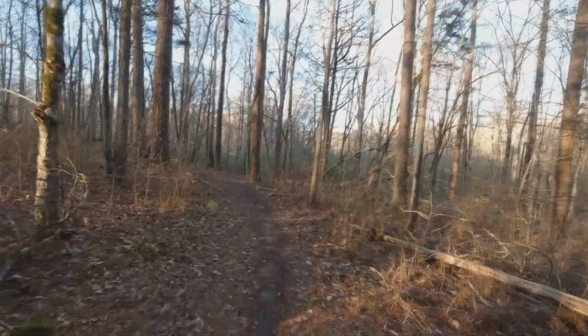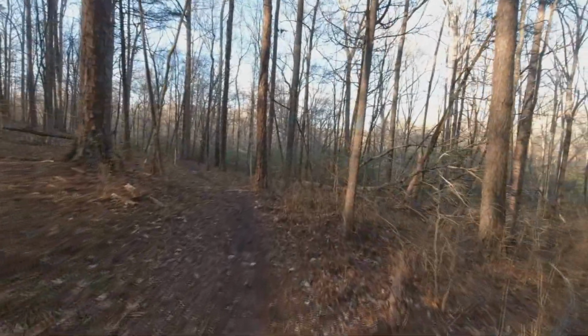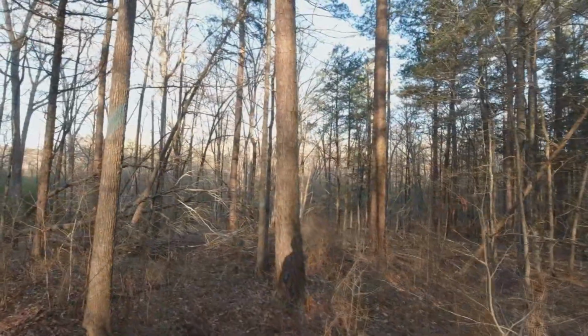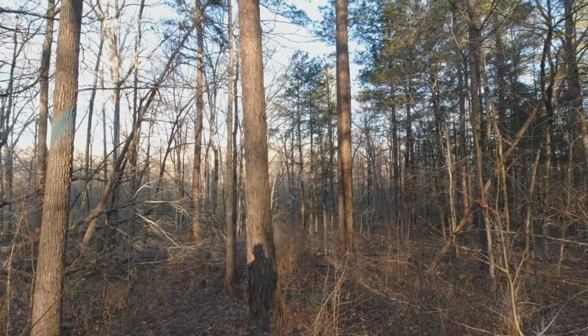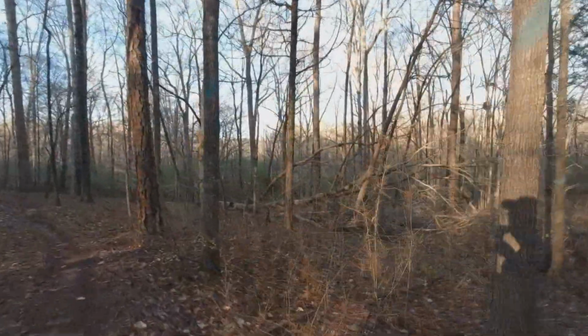I think this is the first, not sighting, but first place that we get close to Long Creek. Yeah, there it is down there. I don't know if you can see it or not. It's a long way down. It's probably maybe 100 yards down there at the bottom of the hill. Well, that's a big tree right there.